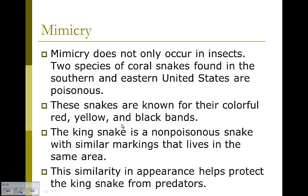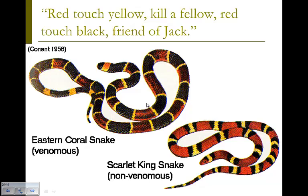You can see these snakes here. You have the venomous coral snake, eastern coral, and then the king snake is non-venomous. This special little saying here, red touch yellow. So if the red touches the yellow, kill a fellow. That means it's venomous. Red touch black, friend of Jack. So if the red is touching the black, it's non-venomous. My advice to you, if you see a snake, get out of there. Let's see, what was that saying? I can't remember. Is this one okay? Is it not? Just get out of there.